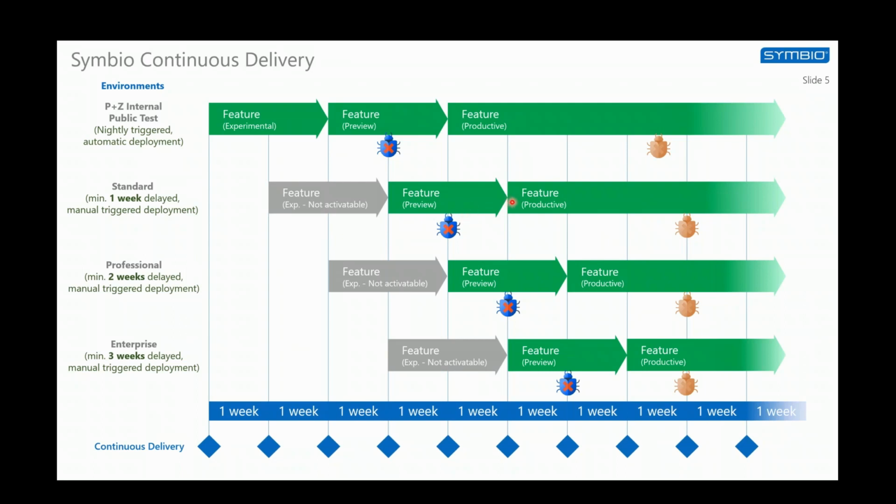After a certain time, the feature is set to the status productive. This means that this feature is also officially maintained. And once again, new features are never activated automatically. So you can decide yourself when you activate a feature. So, as an end user, that's clear.